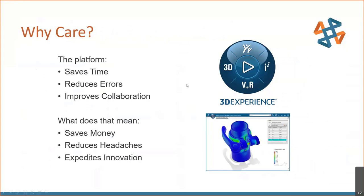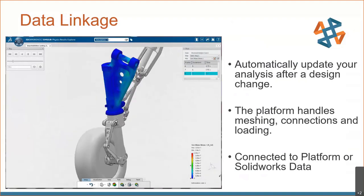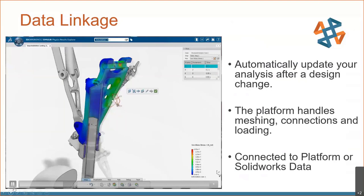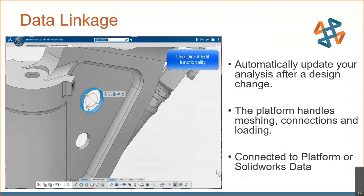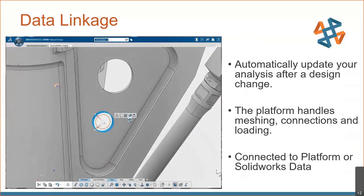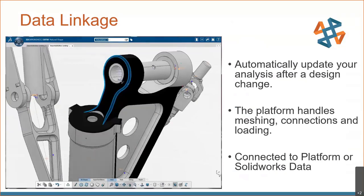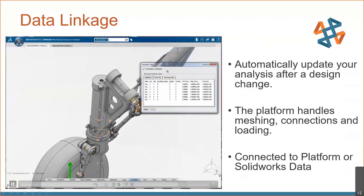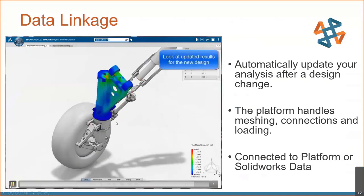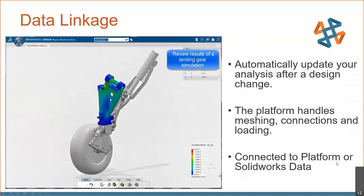So with that being said, the first example is somewhat similar to a SOLIDWORKS simulation workflow, but now built on the tools of the platform. You can see we have a simulation that we are going to evaluate, and then we've decided we need to modify this design. All this data is completely linked from the design to the analysis. As you modify your design, you can see we are modifying some holes, then we're going to modify some radii. With that data being parametrically linked, we can update the simulation with one click, rerun, and have our results ready to go. So there's no remeshing, there's no manual reconnecting of models. And this is available on the platform as well as with SOLIDWORKS PDM data.